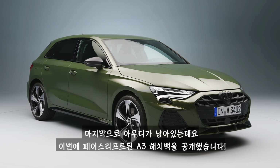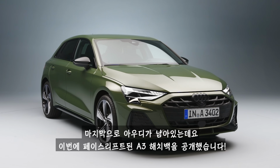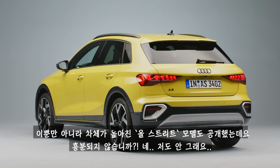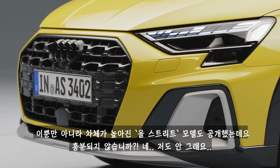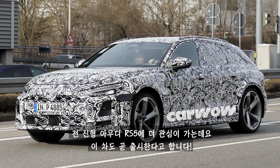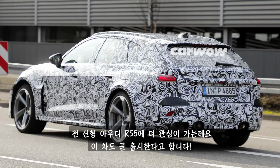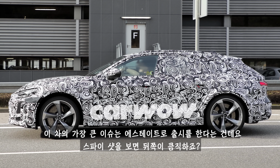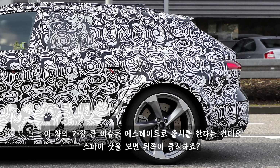Finally though, we come to Audi, which has just shown off a facelifted A3 hatchback. It even revealed a new jacked up all-street version. Exciting, right? No, not really. I'm much more interested in the new Audi RS5, which is also coming soon. The biggest news about this car is that it's actually going to be an estate. You can see the boxy rear end of it in these spy shots.